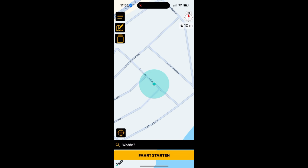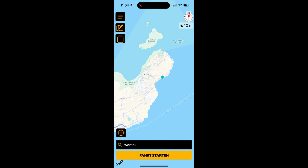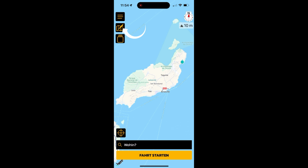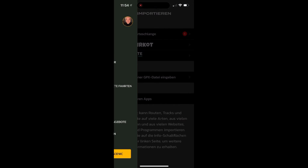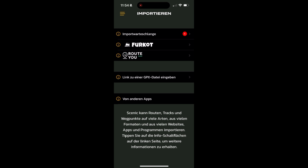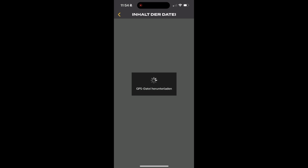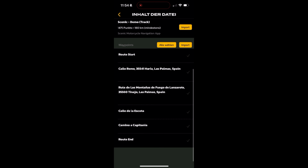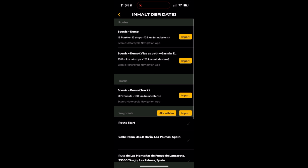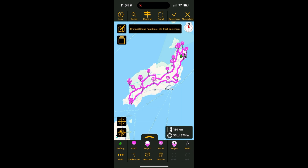Now we start the Scenic app on our iPhone. Tap on the hamburger menu in the top left corner and select Import. After that, we tap on Import Queue. Here we can see our example, which we have exported as a GPX route, as a GPX track and in the special style of Scenic. We import the special Scenic format and wait for the route to be calculated. Now we can start the navigation.